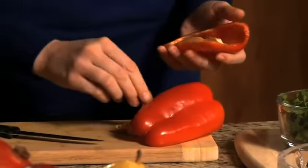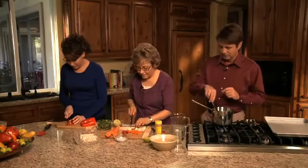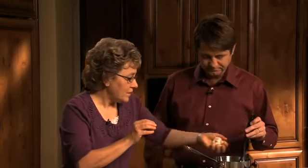And adding tofu to a meal really does help the satisfaction that we get from the meal, and it also helps us lose weight because we'll end up eating less. Well, that's good to know.